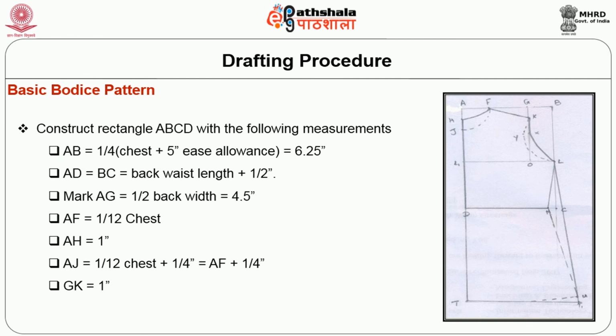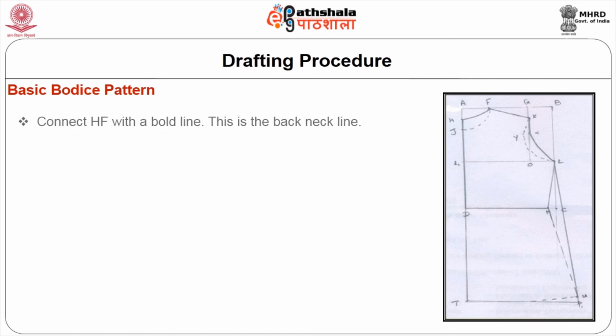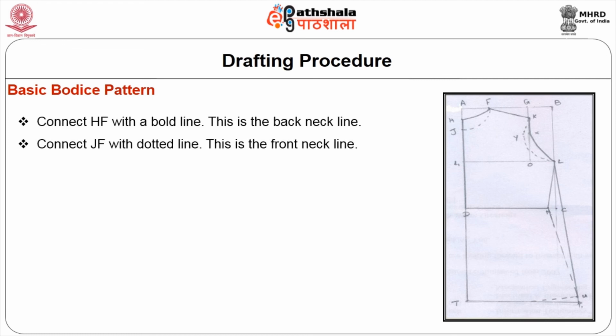Next one is mark AJ, it is 1/12th chest plus quarter inch, and AF is quarter inch. You have to mark it for back neckline and then front neckline. Next you have to mark GK, that is 1 inch. So now, after marking all the points, connect HF with a bold line as shown in the figure.